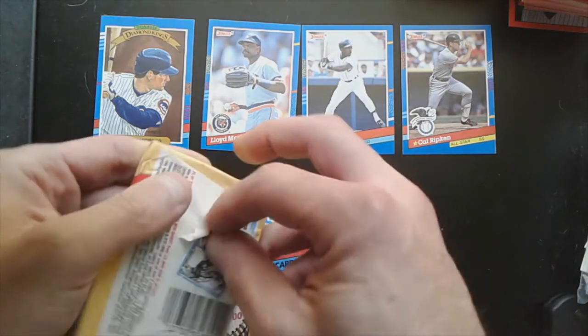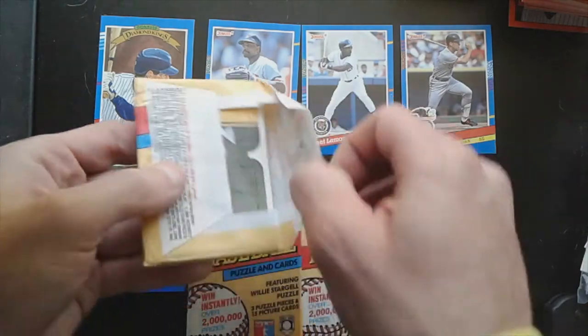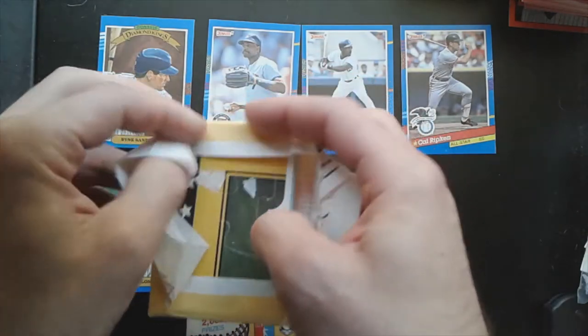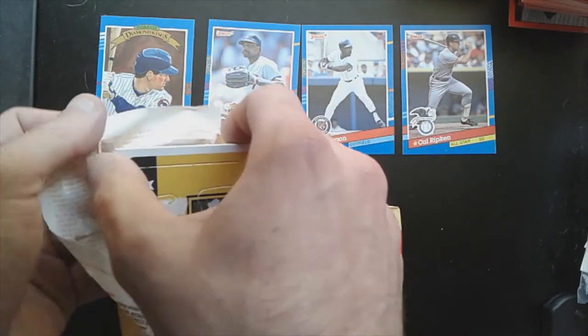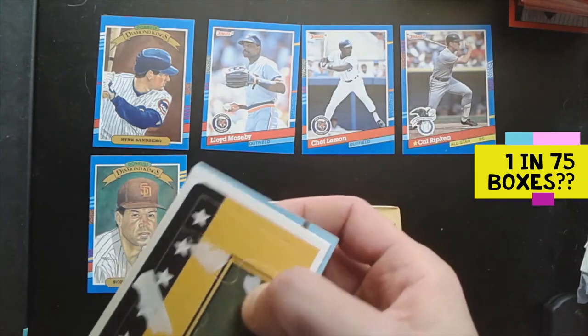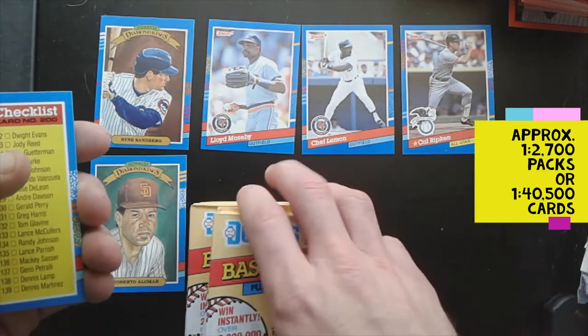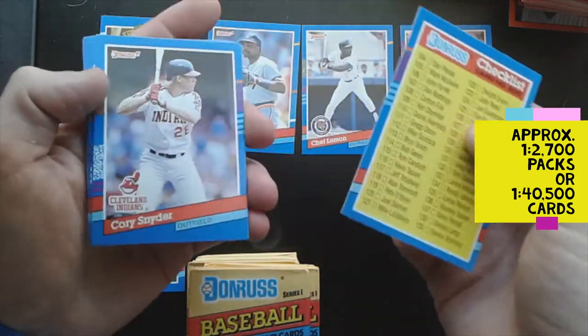Yeah, as I was researching, the Elite Series, serial numbered to 10,000, they are approximately 1 in 75 boxes. Not packs, boxes. So I doubt we're going to get one, but there is always the possibility. Not with a checklist, though.